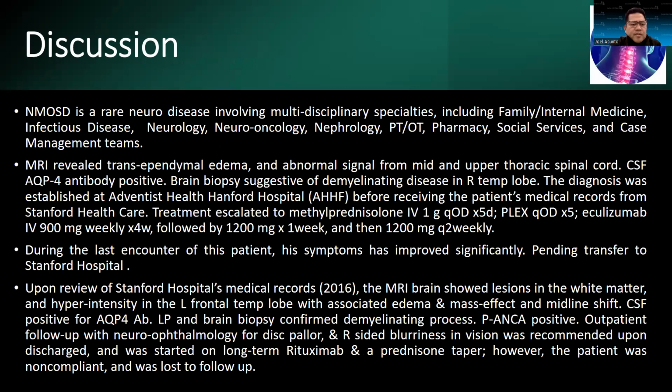So for discussion purposes, NMOSD is a rare neuro disease, and a lot of specialties were involved in this process. These are the findings in the MRI. He has some transependymal edema and an abnormal signal from the mid thoracic spinal cord. CSF was positive and biopsy showed demyelination. It's really consistent with NMOSD, and it was diagnosed at Adventist Health Hanford prior to getting the report from Stanford Hospital.